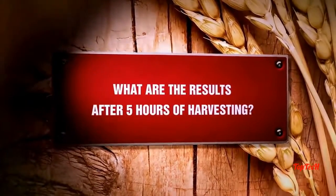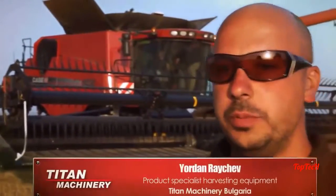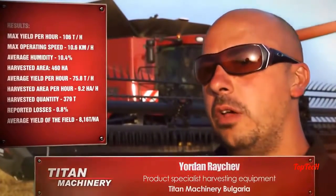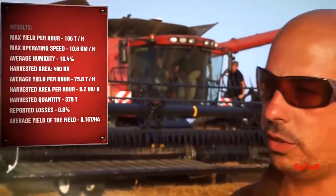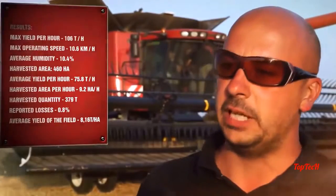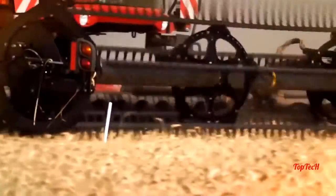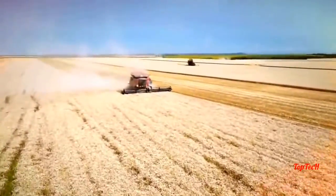What are the results after 5 hours of harvesting? By the end of the harvest race for today, we are more than pleased to conclude that the primary results which we have at a glance are more than positive. In general, we achieve extraordinary results, showing the extremely huge efficiency of the combine. We have reached the peak of operating speed of 10.6 kilometers per hour, and most likely the average speed around 8.2 to 8.7 kilometers per hour. The Case IH combine's excellent performance was sustainable, gathering each grain with care and a high working speed. We are delighted.